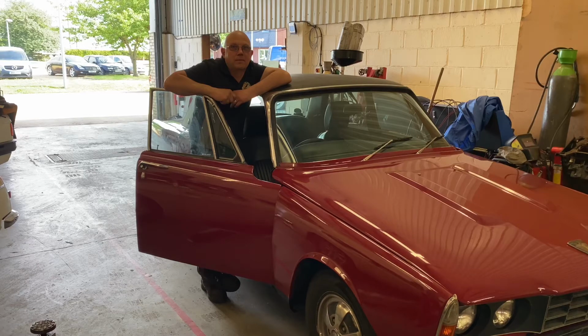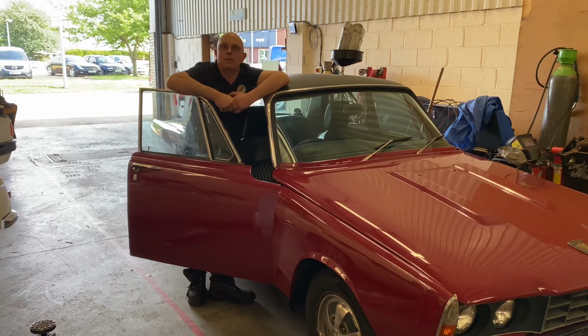What made this one special in its day then? It was different. It was a departure for Rover. The suspension's quite sophisticated. Disc brakes all round, which when these came out in the early 60s was unheard of. The V8 in particular was renowned. It was fast.